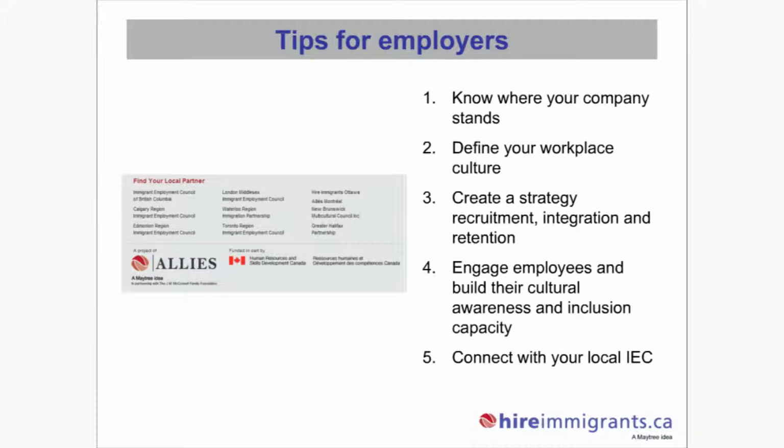Fourth, engage employees and build their cultural awareness and inclusion capacity. So beyond just having a website where you can source resources, it's really important to look at how your current employees are faring with their new colleagues, see if you do have an inclusive workplace, and really understand how you can make your current employees feel that they're a part of this inclusive workplace as well. So beyond, as I said, accessing these resources, we do have programs such as mentoring programs, connector programs that do build the cultural competency of your employees and help build their skills around leadership and understanding what their skilled immigrant counterparts are going through.